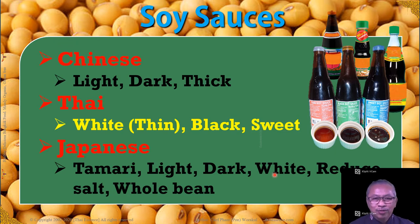Siu khao, it's white soy sauce. Siu dam, the black soy sauce. Then siu wan, the sweet soy sauce. That's different. The principle is different, and the way it's used is different. So with that understanding, Thai soy sauce stands out. It's not the same as Chinese soy sauce, but it's almost similar. But it has its own uniqueness to easily balance the taste.